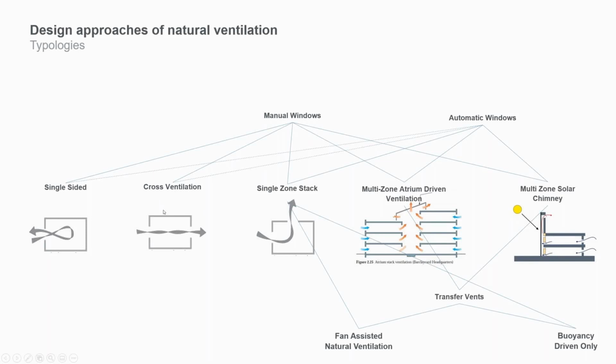Cross ventilation works best for smaller buildings, but of course there are some typologies, if you have, for example, exterior corridors or things like that, where you can get cross ventilation even in a more complex building. But the most important thing is that you need to have windows on more than one side. It doesn't have to be directly across, it can also be a corner.